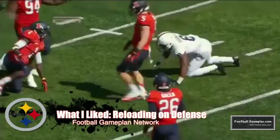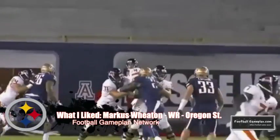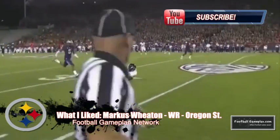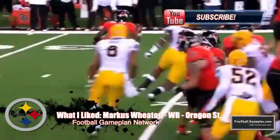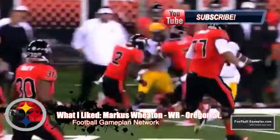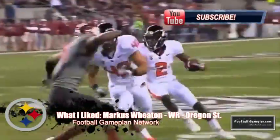And on offense, they lose Mike Wallace via free agency, but they bring in a guy in Marcus Wheaton I really like. Gives you a little bit more than Mike Wallace does. He actually can go across the middle and catch the football. He is not fearless over the middle despite his size. He also has the breakaway speed to get deep down the field. So this was an excellent replacement for a guy like Mike Wallace, who's moved on to Miami.